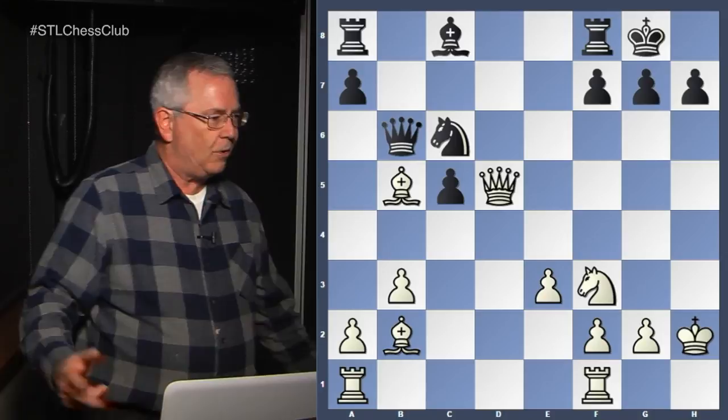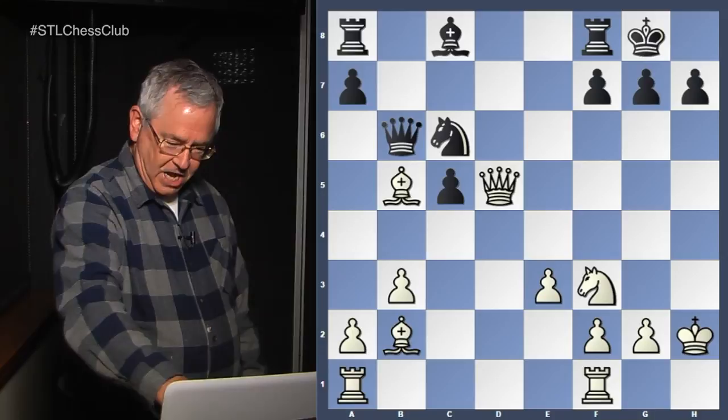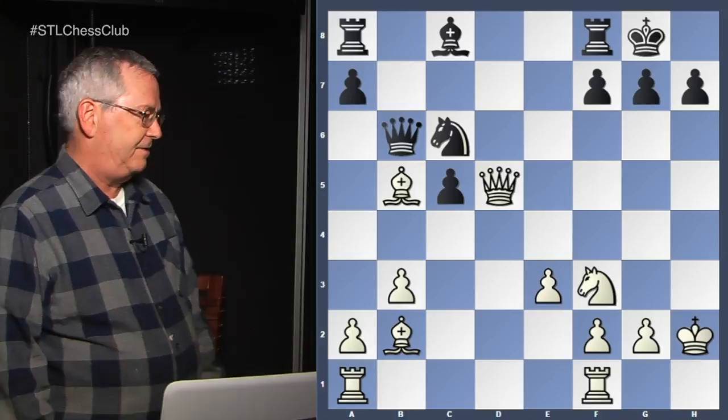And I suppose you could even do a maneuver of rook over to king rook 1 and bring the king back, and then you could attack along the king rook file if you wanted to. Okay, so now queen takes bishop.